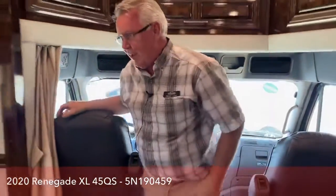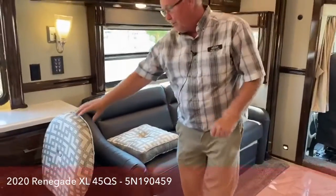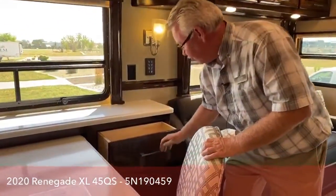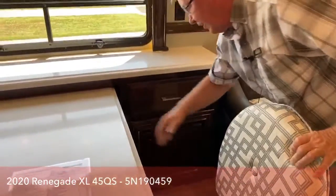Let's move on back over on the driver's side. Again, I pointed out you have a hide-a-bed couch here, big enough for 2 adults. You've got some storage drawers here, and like all of them, they are soft close. Storage underneath and under the table.